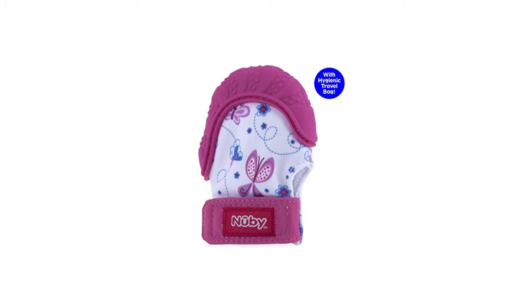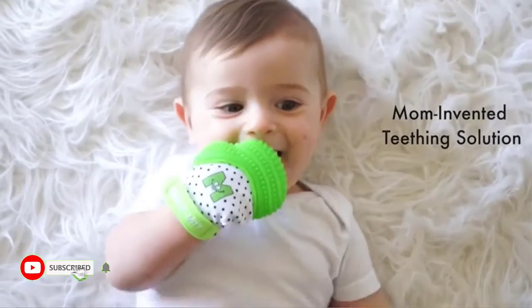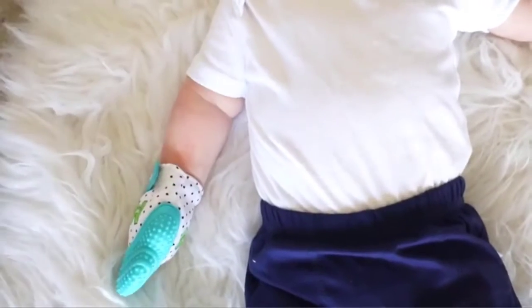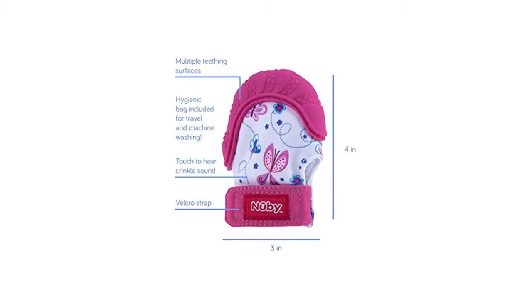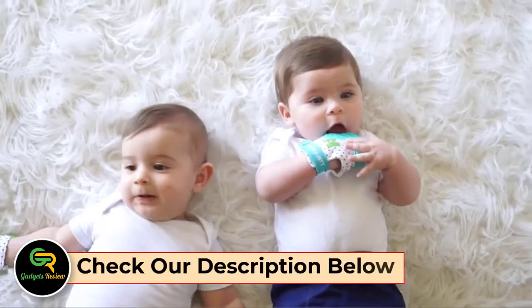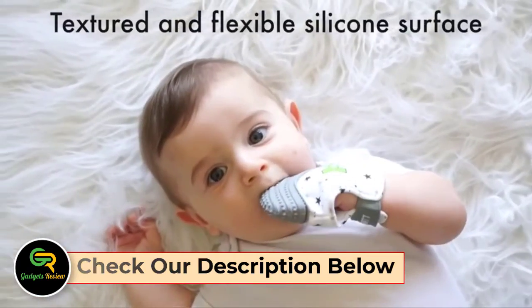Number 2. Newbie Soothing Teething Mittens. Teething can be a rough time for babies and parents. Babies will often become extra fussy when those first buds are coming through. Here is a product I wish I had known about before. This glove comes with a built-in teether. It's brilliant. It looks like a regular glove but has a soft silicone top that a baby can chew on.